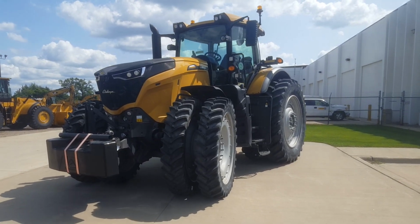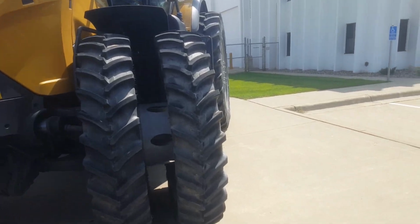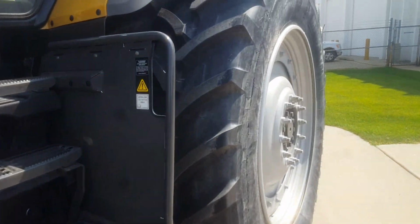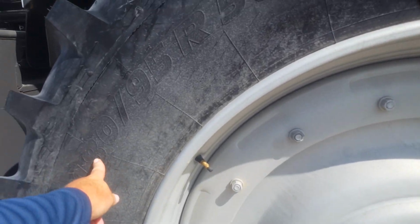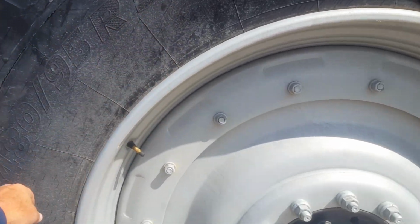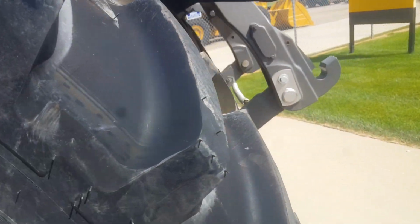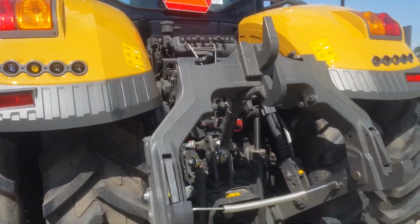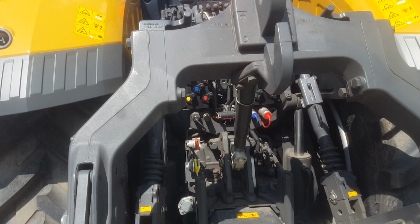Guys, that's the new 1000 Series Challenger. That thing is massive. These front tires are up to my shoulder, and these back tires are 18.4 50s. Them are quite a bit taller than I am. That is a massive tractor. It's just an impressive beast.